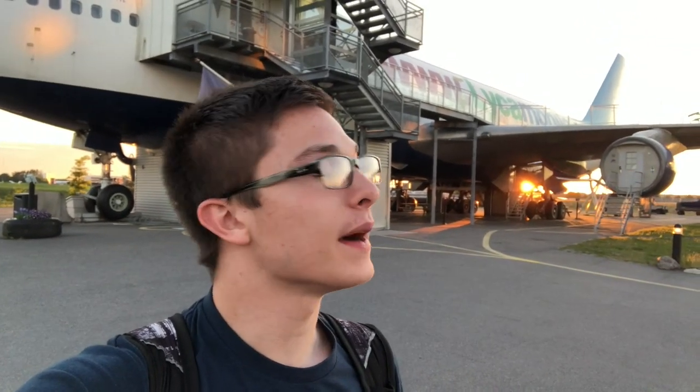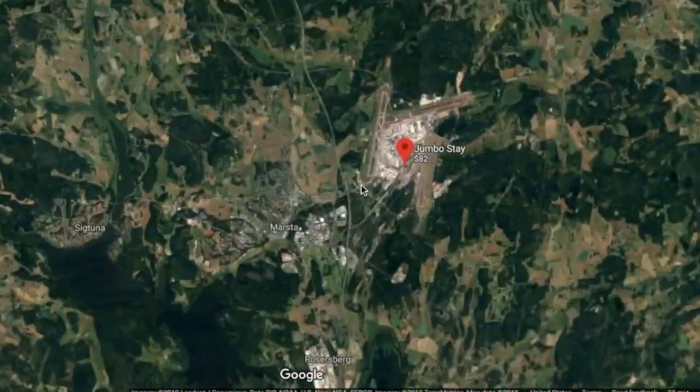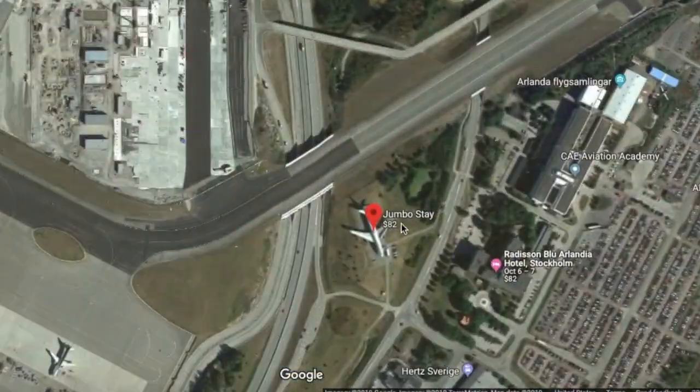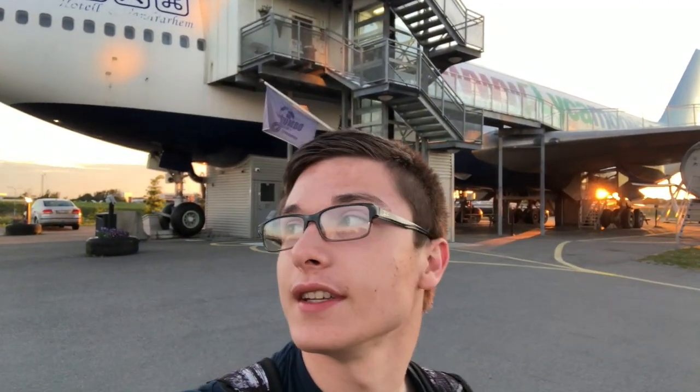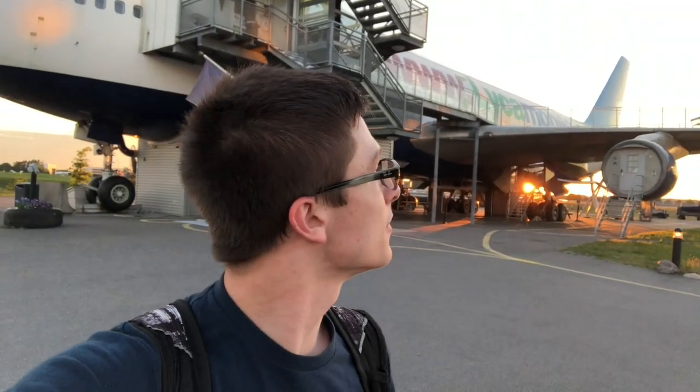So we're still in Stockholm after flying back from Brussels on Scandinavian Airlines, and tonight before my flight back to the US, we're going to be staying in the Jumbo Stay at Stockholm Arlanda International Airport. And this is probably one of the best looking hotels I've ever seen in my life. Who can say that they've slept in a hotel in the Queen of the Skies? It's going to be truly an amazing experience, so let's check it out.